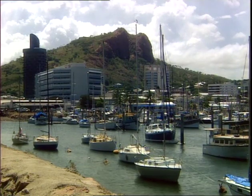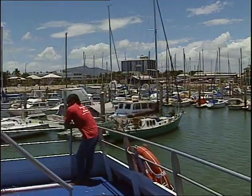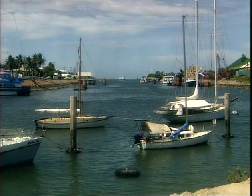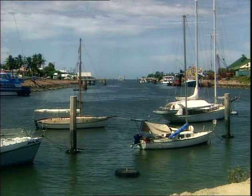Ross Creek, an offshoot of the Ross River, is a safe anchorage for the fishing trawlers and charter boats that provide ferry services and diving expeditions to the Great Barrier Reef.